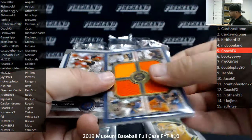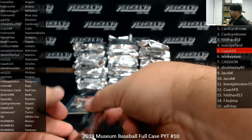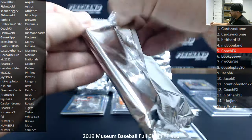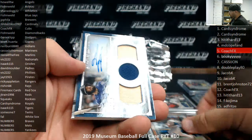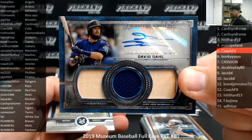And then as far as the base cards with the three teams, we do a draw at the end of the break amongst the participants who are among the 99 participants who have serial numbers for the Braves, Yankees, Mets. David Dahl, signature swatches to 99. Rockies going to Squeaks.